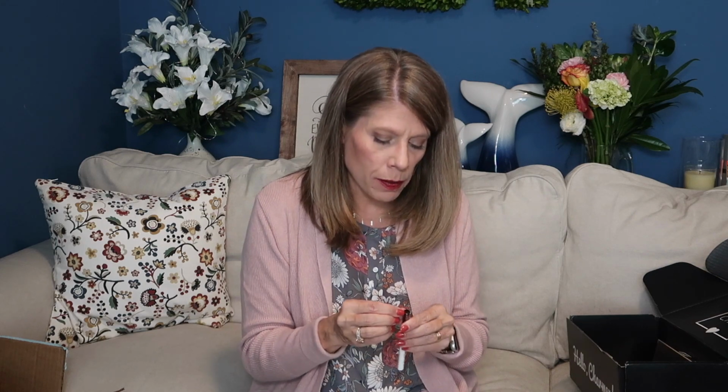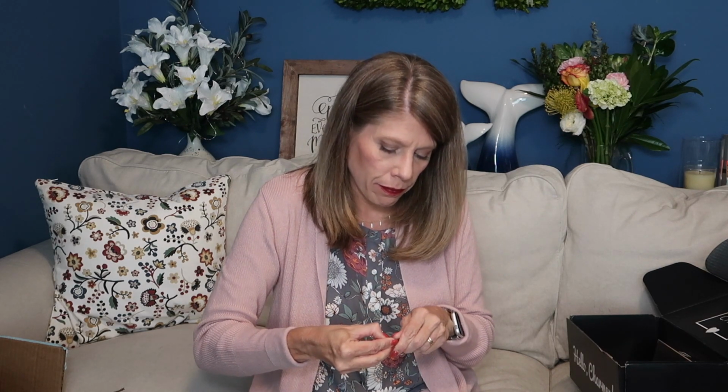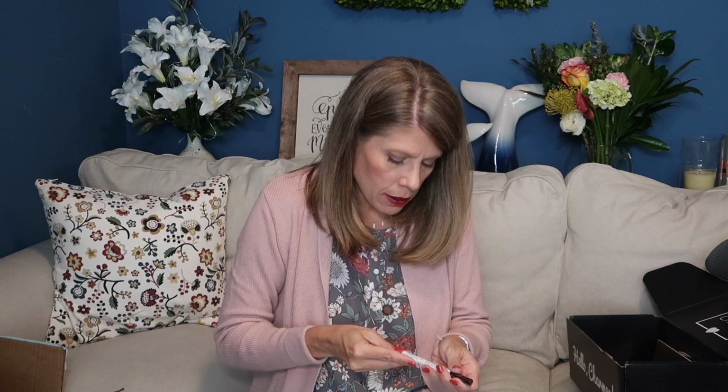$20 value. It's a liquid liner. I don't normally wear liquid liner, like at all. Can't get this open. I'm not going to be able to get this open right now. Yes. Okay, I will try it. I would definitely try it.